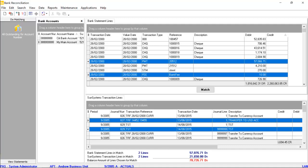Manual matching also allows for posting of transactions directly from the statement, such as a bank charge, into SunSystems and then a link, and additionally allows you to split transactions sitting in the ledger bank account and post differences such as rounding or currency differences.